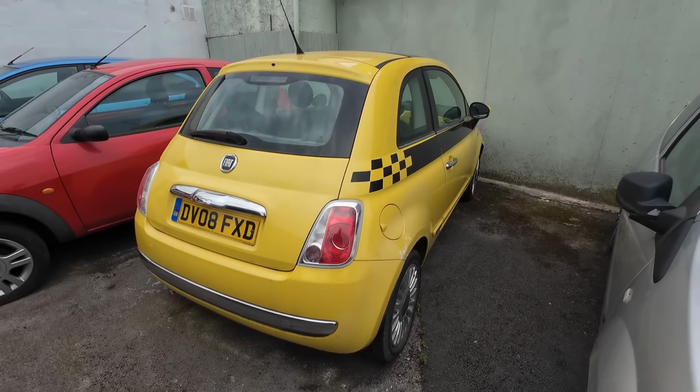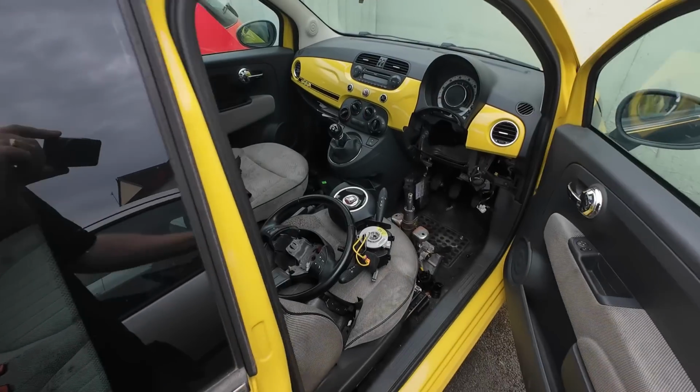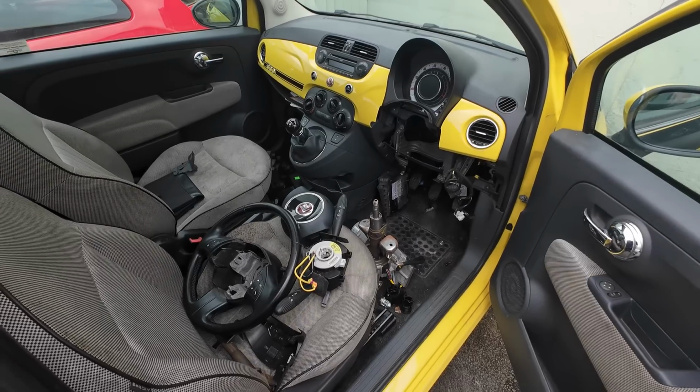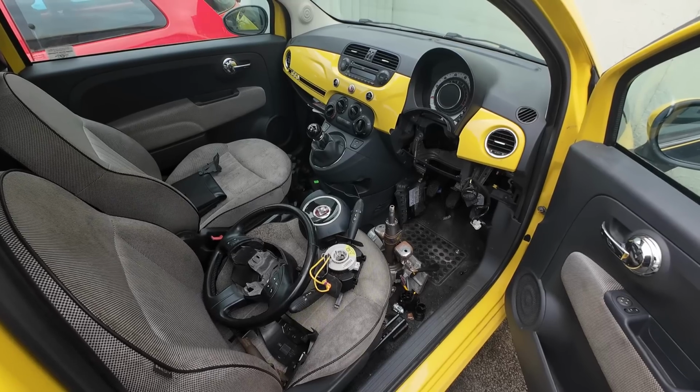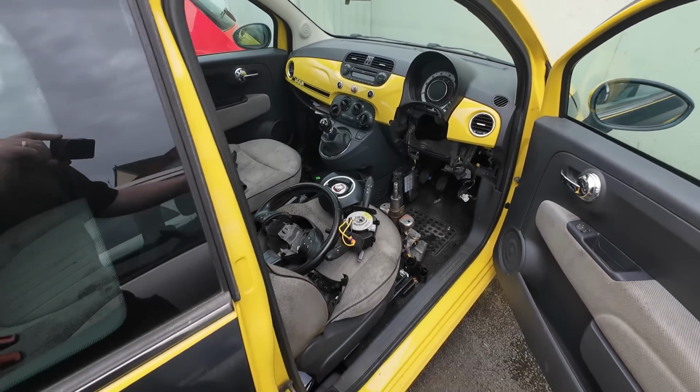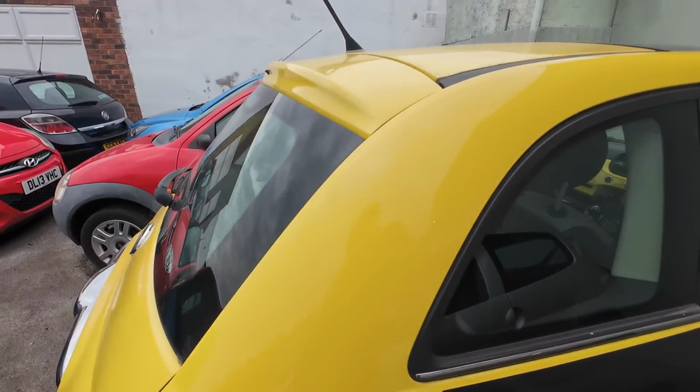It's not viable to go back on the road. We've started rifling it for bits over the last 5 or 6 months it's been here. I mean, you look at the state of it. We've been pinching all sorts out of it, motors and bits of trim and all sorts of units off it and stuff like that. We have the lights out of it. It's just knackered, really.